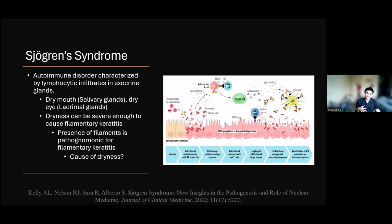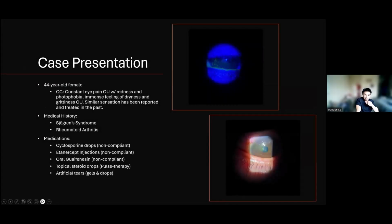Filamentary keratitis, as we all probably know, is not necessarily exclusive to Sjögren's, but the cause of dryness can really be anything as long as it's severe enough. And if anybody's dealt with patients with Sjögren's, it can very easily get severe enough, even under proper management from a rheumatologist. So we try to treat them the best we can.